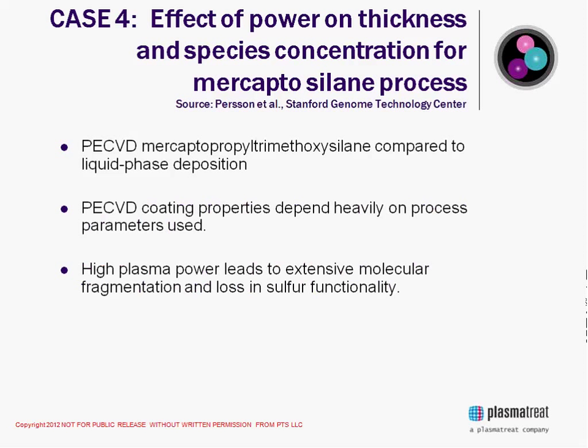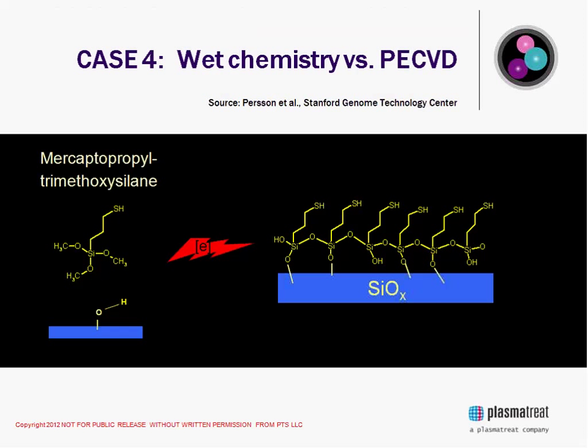What we did find is also the PECVD deposition allowed a very smooth coating in comparison to the wet chemistry, where they were getting these polymerization agglomerates on the surface. Just a cartoon of what we did. We functionalized the surface and then came in with the mercaptopropyl trimethoxysilane, and doxycycline in a subsequent low power step.